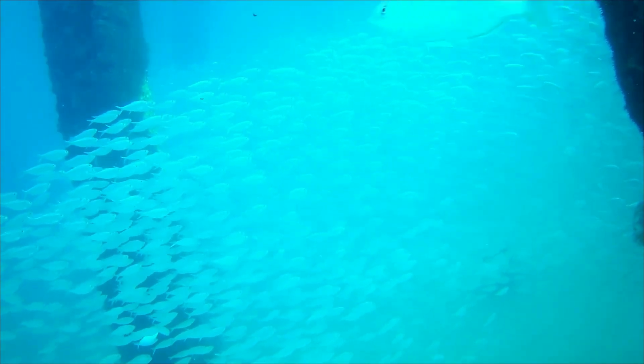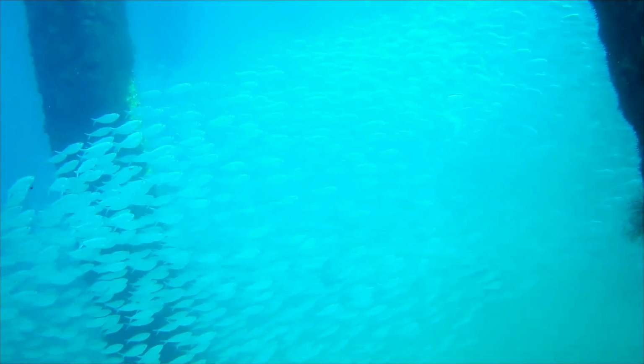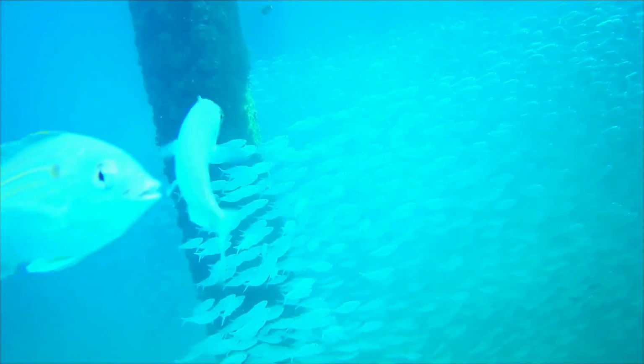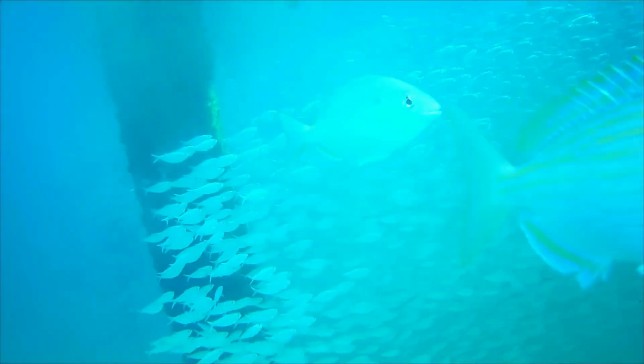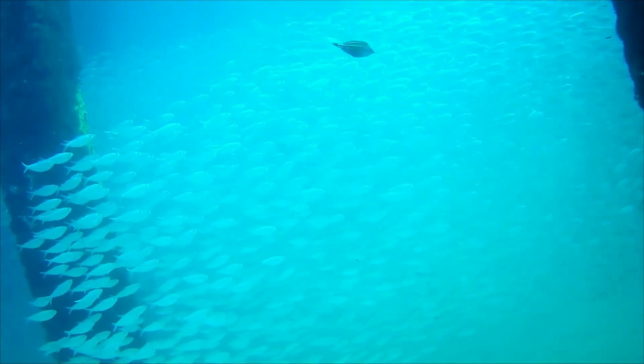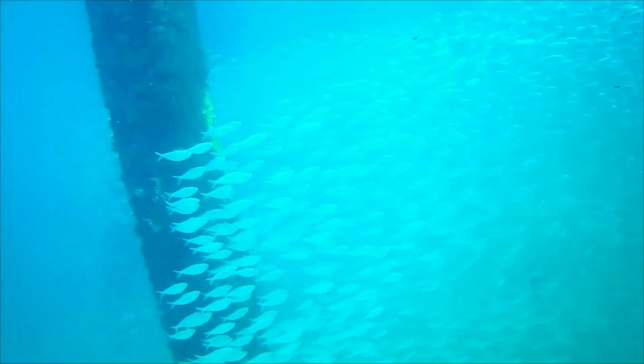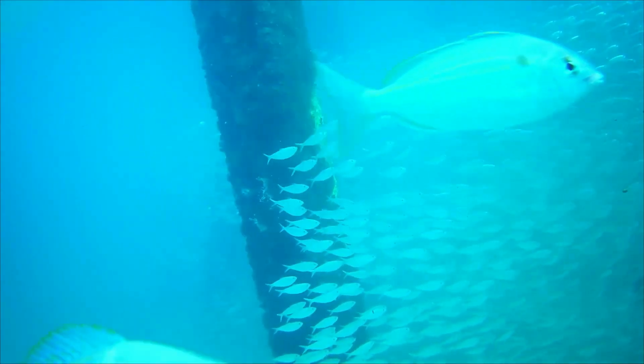I do have some pinfish, and pinfish at the pier, number one nuisance for bait. Number one nuisance. If you've got even bull minnows, they've got little tiny teeth and they will peck it apart, render it useless.